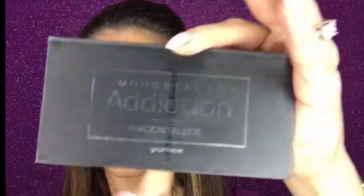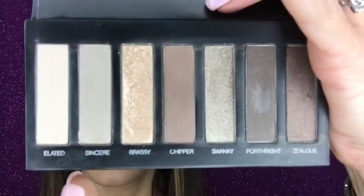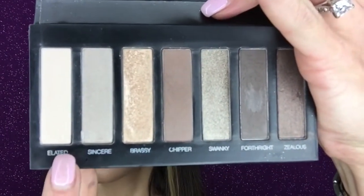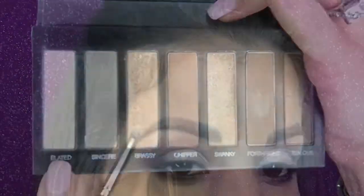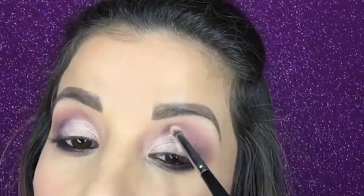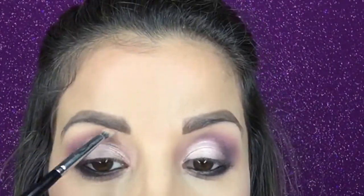Then to finish off this look, I'm taking Younique's palette number 1, and with the color Elated, I'm using Morphe's brush E36 and going on the brow bone of my eyelid. This is a tiny, tiny, tiny pencil brush, but it's perfect for getting right underneath that brow bone for a nice little highlight. This is the completed look with some 3D Fiber Lash Mascara on.